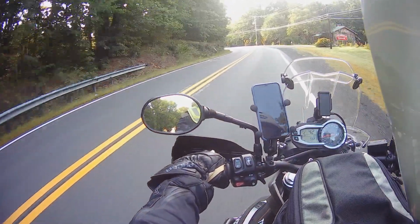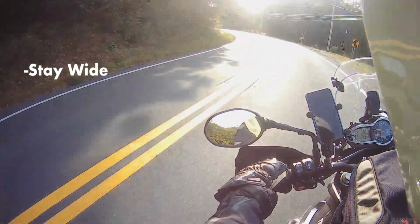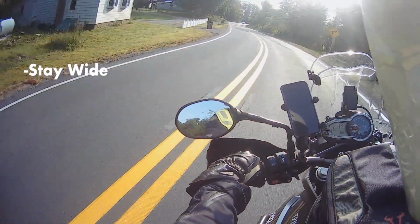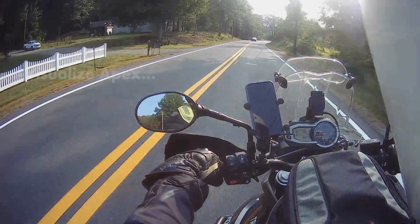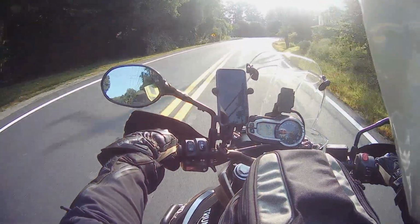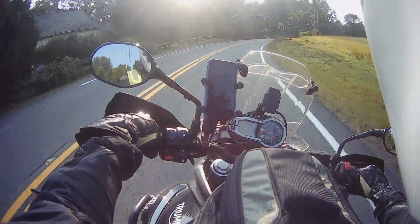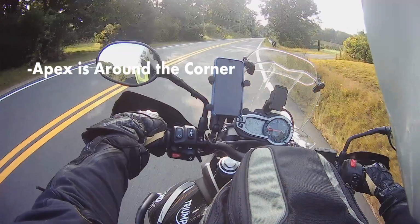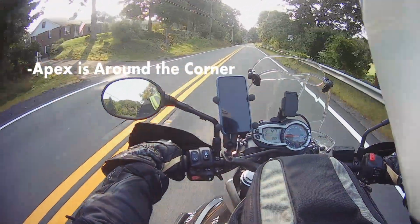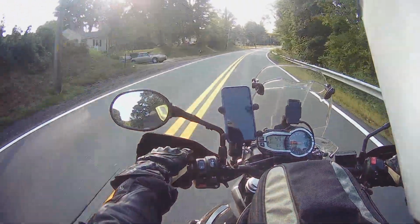Okay, so generally speaking, stay as wide as you can for as long as you can, as long as it's safe to do so, no cars coming in the other lane, and turn in as you visualize where your apex is. You actually start to turn in before you can actually see your apex. Your apex is always going to be around the corner at the end of the turn, just before the straightaway that connects the next corner.